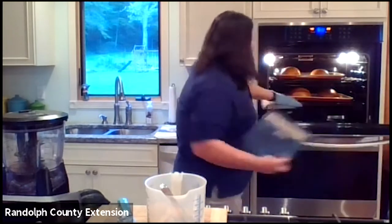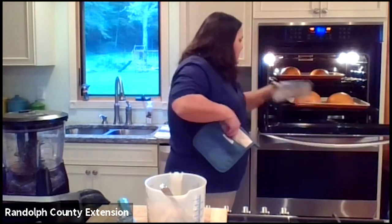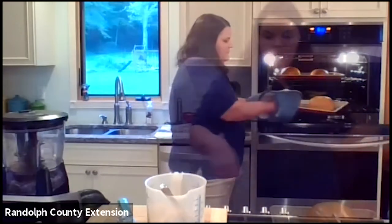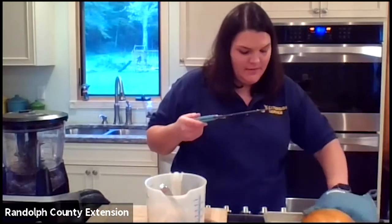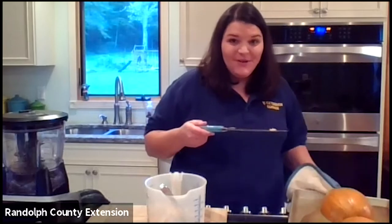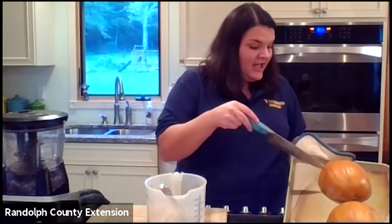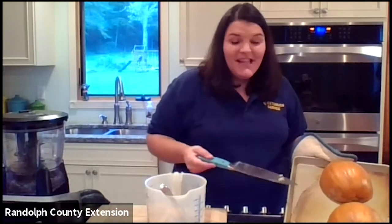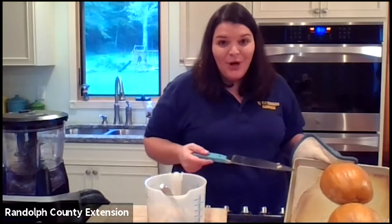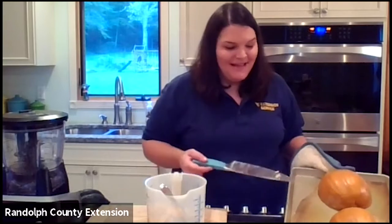And it looks like our other ones are ready. We're gonna poke them. So we want them to be fork tender. I'm gonna move them up here so you can see. Here we go. So I have these nice pumpkins here. And that looks great. So I'm gonna let them cool here for a little bit while we work on our pumpkin seeds, and then we'll get back to that.